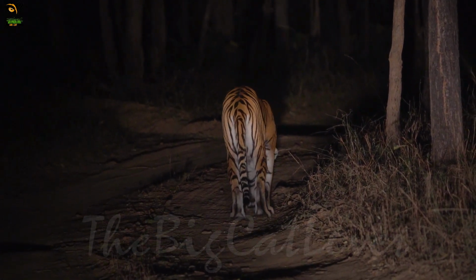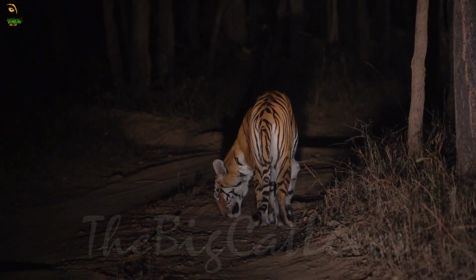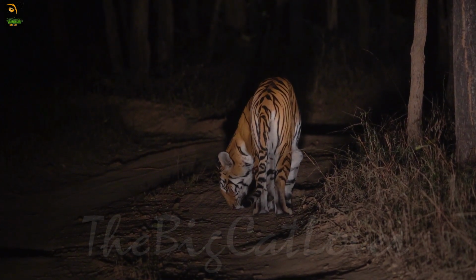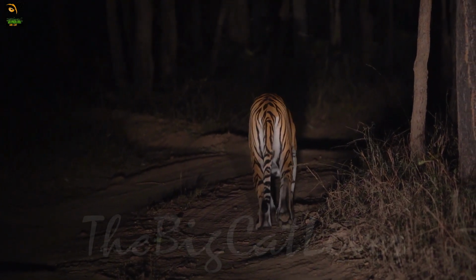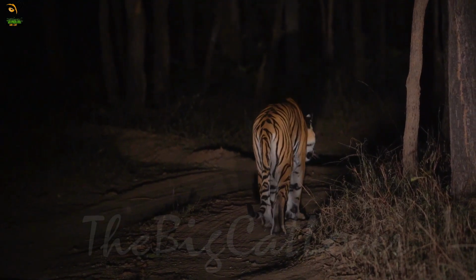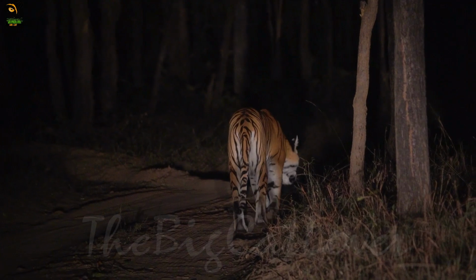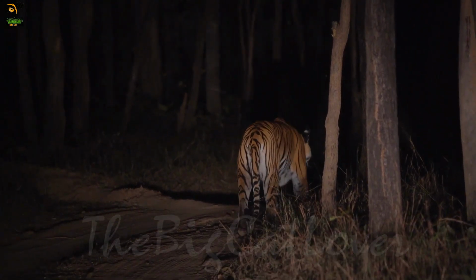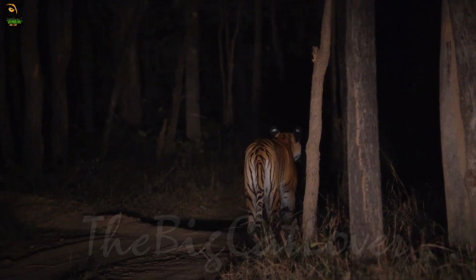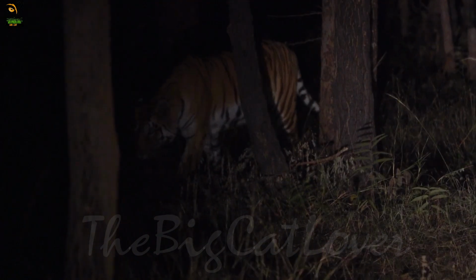And there she was. Jugni, the tigress, bathed in the soft glow of the moonlight. With a final flick of her tail, the tigress disappeared into the shadows, leaving us in awe of the untamed beauty we had just witnessed.